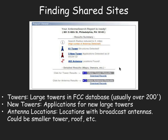Some of these locations are going to be towers, and some are going to be smaller structures like poles. Once you click on these different sites, the software shows you specific information, like the height of these places. Then you can enter that information in your search in R3 or another software, and see if this is a place that can be an option for you to put your antenna.